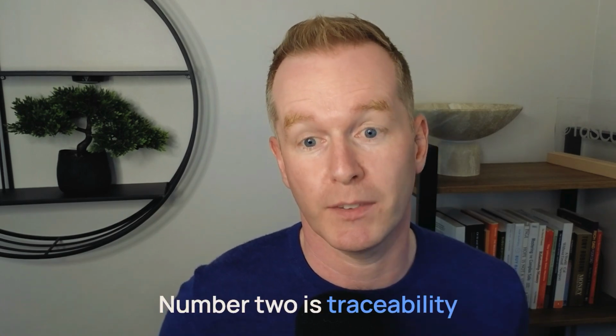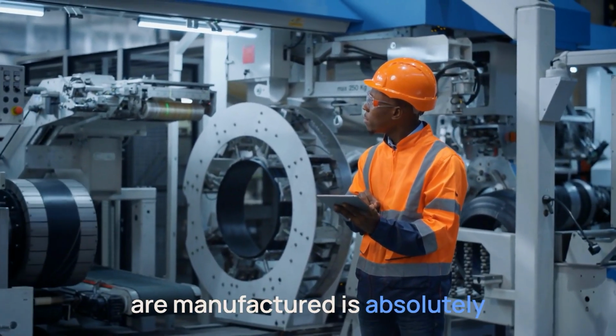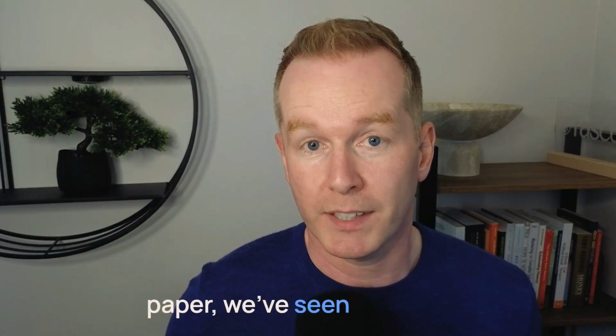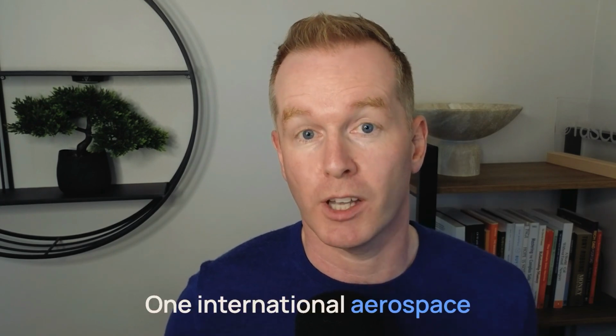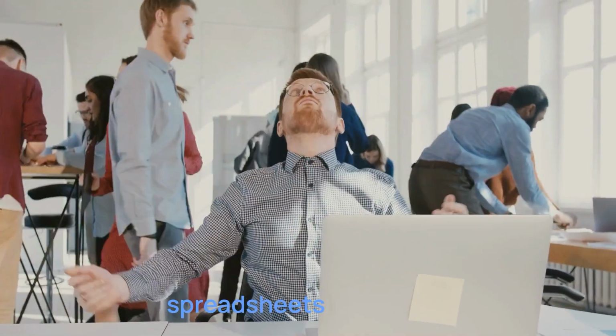Number 2 is traceability, because tracing how products are manufactured is absolutely essential for compliance. And the growing manufacturers just can't keep up with this on paper. We've seen it happen. One international aerospace company lost an order worth over £35 million because their competitors had a manufacturing execution system that ensured automated product traceability, and they didn't. They were relying on spreadsheets and paper.